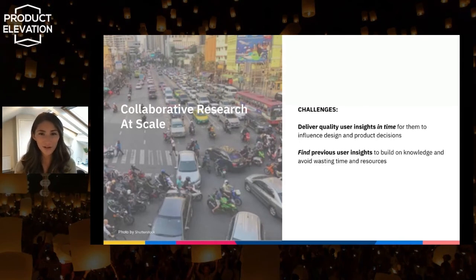Another challenge we came across was needing to find those user insights so that we could build on knowledge and avoid wasting time and resources collecting information that we actually already had. So this is particularly important for the likes of design testing, prototype testing, whereby designers can get a better head start if they're reusing the feedback that we've already gotten from, say, similar designs, similar patterns, instead of starting from scratch, trying to find answers that we may actually already have.